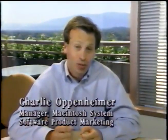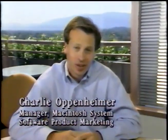Consistency on the Macintosh is really the reason why the Macintosh is so easy to use. In terms of running one application and then moving on to another application, moving between the application and the Finder. And the reason why applications are consistent is because we've built the basic user interface functions into the ROM of the Macintosh. That's true from the original Macintosh introduced in 1984. Every Macintosh has these facilities built in. Every Macintosh comes with these facilities. And so every application on the Macintosh ever written uses these facilities in the same way.